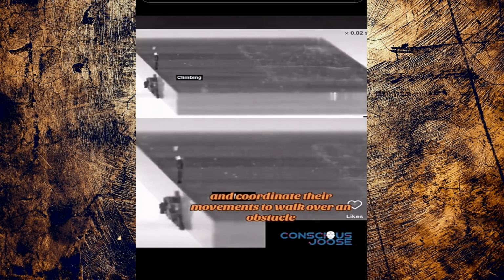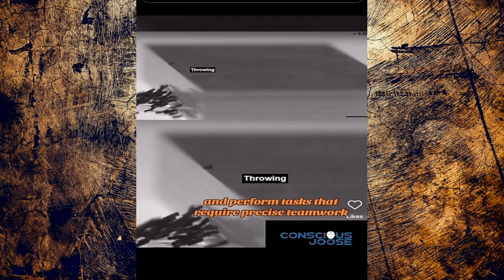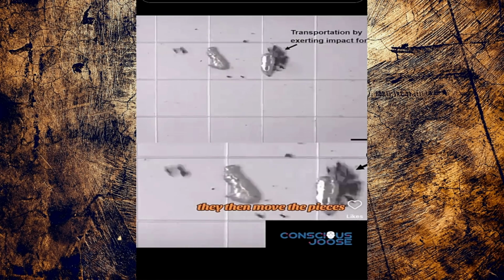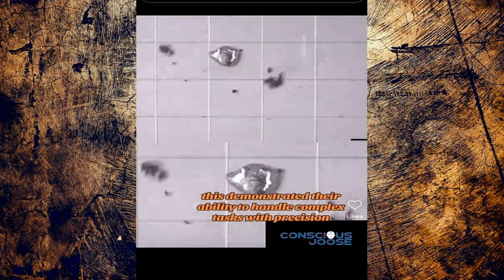The micro-robots were able to assemble into a group and coordinate their movements to walk over an obstacle. By leveraging their collective strength and synchronized actions, they successfully overcame barriers, demonstrating their ability to adapt and perform tasks that require precise teamwork. The micro-robots used centrifugal force for self-throwing, propelling themselves over obstacles. A swarm of 200 micro-robots successfully separated heavy liquid metal into smaller pieces in just 5 seconds, despite its high surface tension. They then moved the pieces, joined them back together, and shaped the metal into a smooth sphere. This demonstrated their ability to handle complex tasks with precision and control.